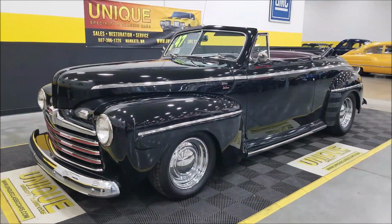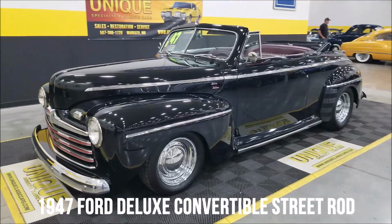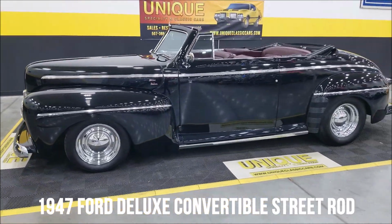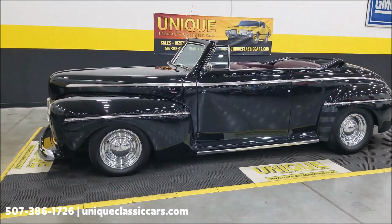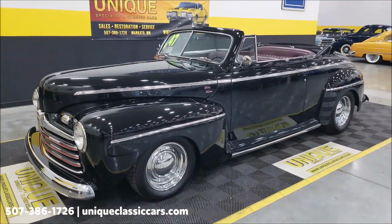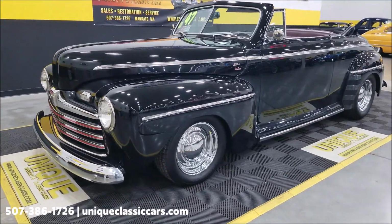About another nice street rod in here at Unique, especially in classics. This particular one, 1947 Ford Deluxe convertible street rod. Black in color, beautiful mahogany leather interior. 327 V8 underneath the hood. That is paired up with a 700R4 automatic transmission with overdrive. Power steering, power brakes, so nicely equipped.